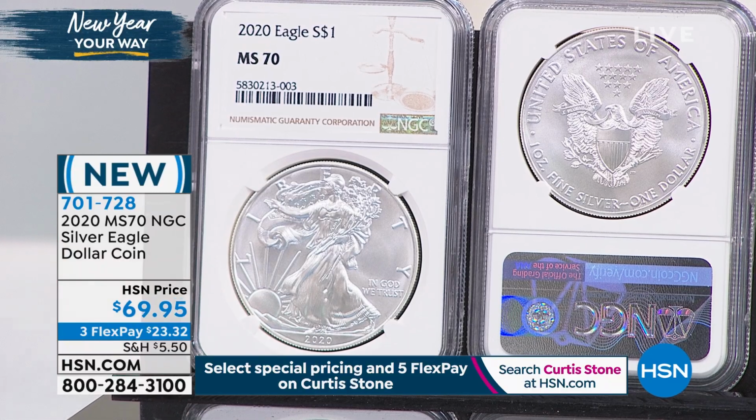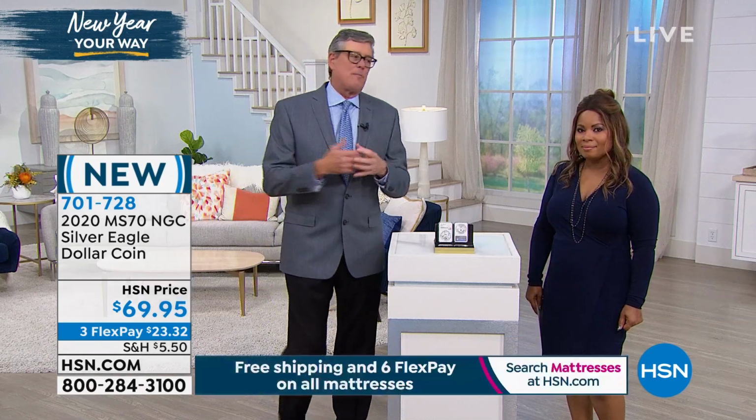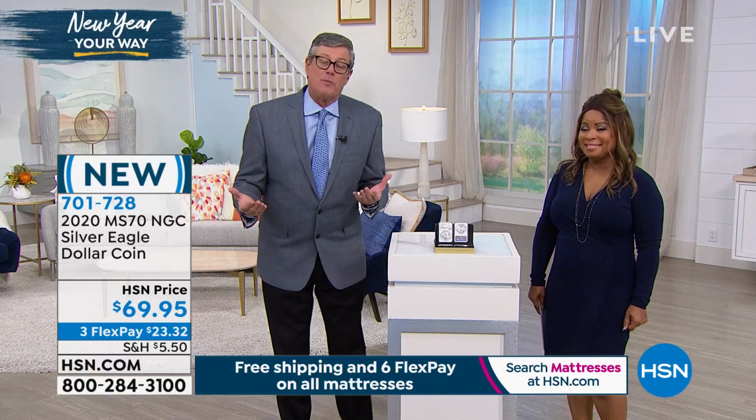It's the hottest coin that I have seen ever in the American Silver Eagle series because people are getting in before the design change. Now, obviously, they're going to want the design change as well. But from a numismatic standpoint, the lasts of coins are crazily collectible.